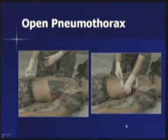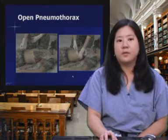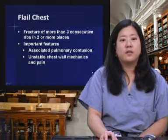This is a little more popular done out in the field as it's a simple way of treating an open pneumothorax, because once the patient reaches the hospital, they should be able to undergo definitive treatment. Next thing we're going to talk about is flail chest.